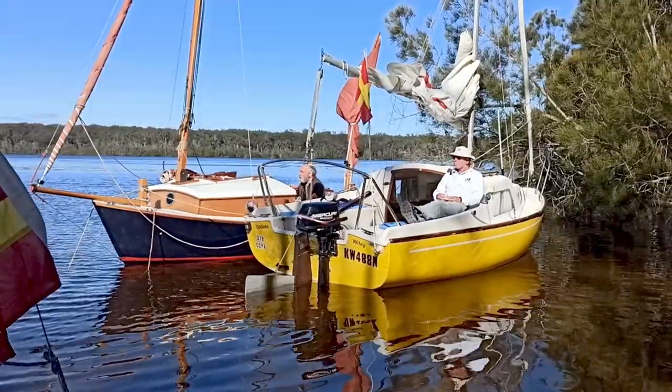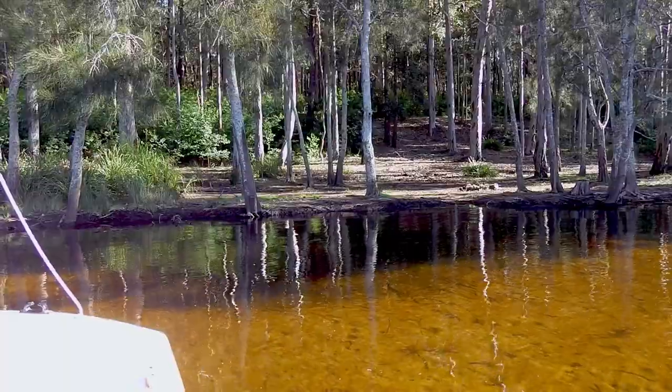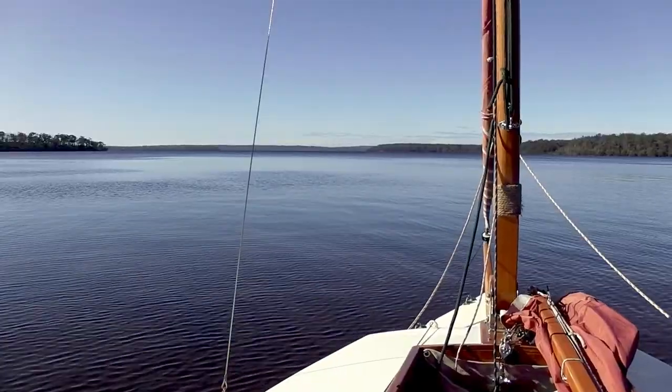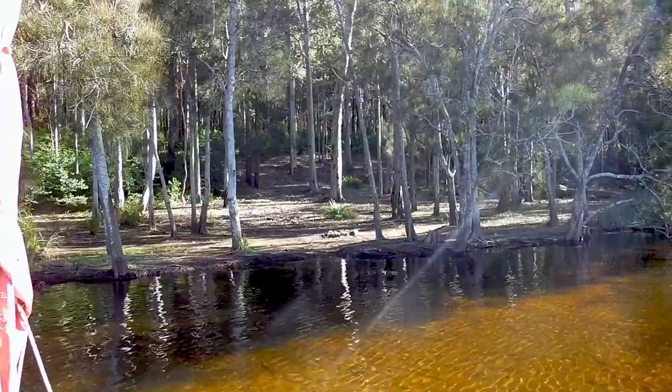So this is Swan Bay on the eastern shore. We came here yesterday, but we didn't come down far enough and we couldn't find anywhere yesterday because it was a bit rocky up there. So we've come a bit further down and this spot here is fantastic. There's a sandy beach and again, nobody on the water. It's magical down here, absolutely magical.